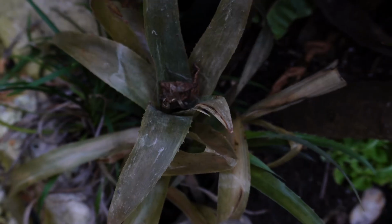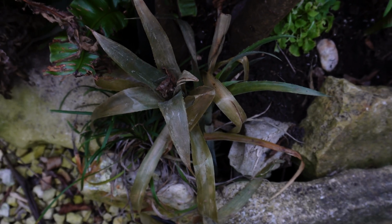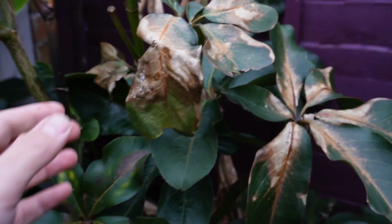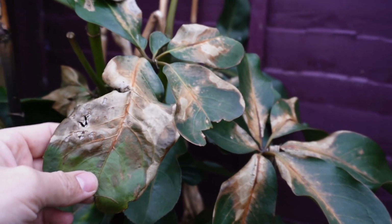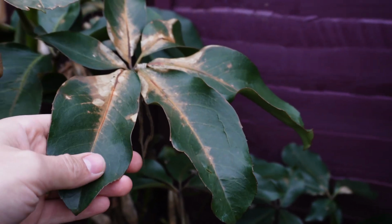Just enjoy the process of watching them recover and reshoot, and you'll be surprised at how resilient many of these plants that are considered traditionally tender or half-hardy are to this cold weather here in the UK or anywhere in the world that gets cold weather.